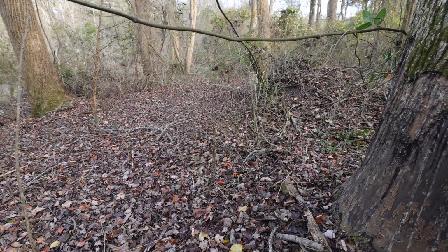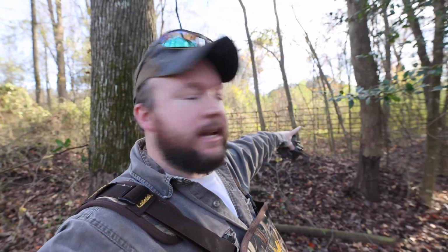Alright, so what I'm looking for is little travel corridors. It's the best place to put up trail cameras. And so I'm right up next to an old horse pen, and there's an actual barrier. There's actually a round fence that you can see right here.